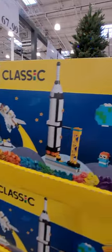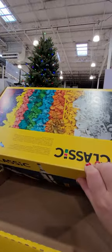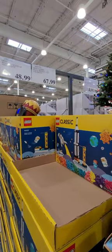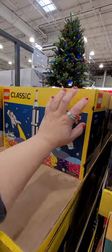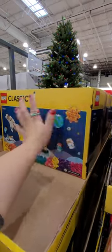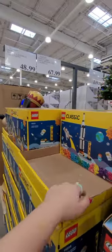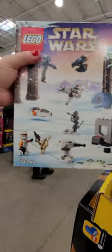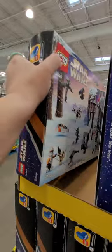And then these Lego ones as a gift. Lego Advent. Oh, it's an advent calendar. This is big. These are $48. And then Lego Classic is big. Oh no, sorry, this is not an advent calendar. This one is a normal set with 1,700 pieces for $76. But this one, I believe, is the advent calendar. Yeah, that's it, and it's $48. Wow, that's pricey, but some people can afford it for sure.